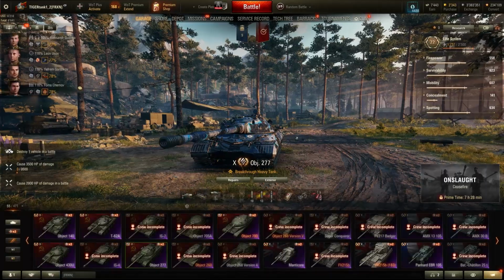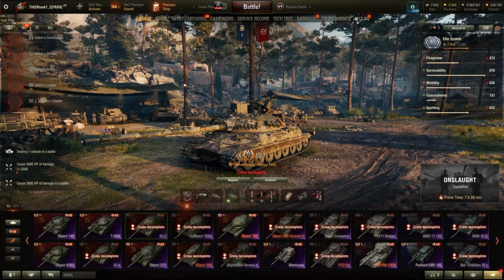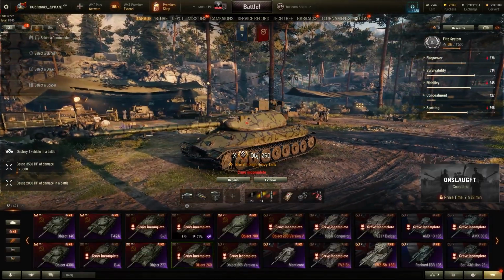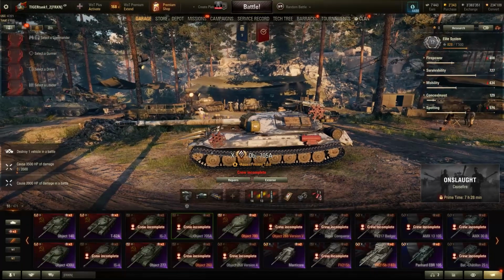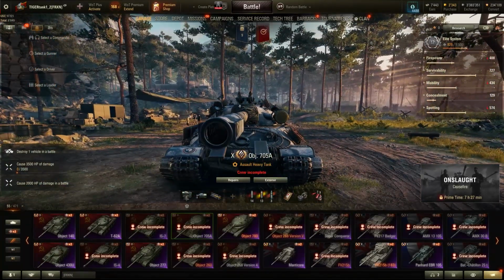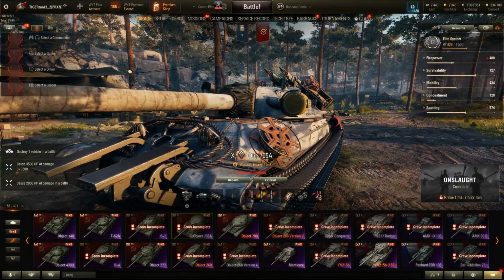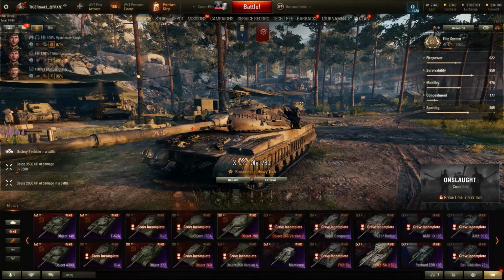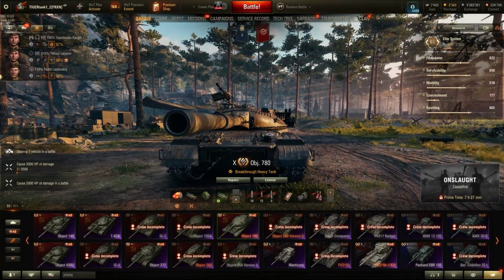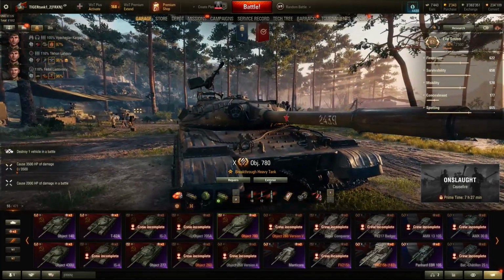All of them have the same kind of design philosophy. You have the IS-7, the Object 277, the Object 260, the Object 705A. All of them are very long. All of them have a really weirdly rounded turret and a very big boomstick of at least 130 millimeters. And all of them have very crazily angled armor at the front. It's very oddly shaped in some scenarios, just like the Object 780.